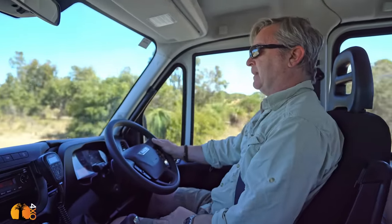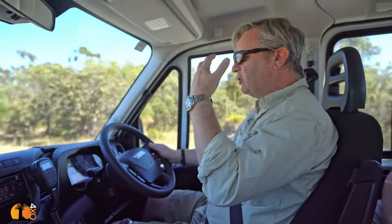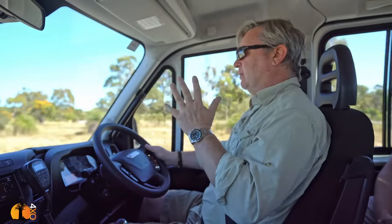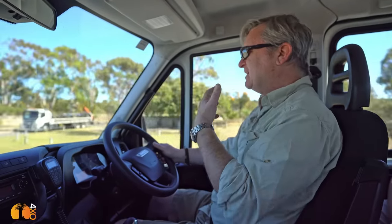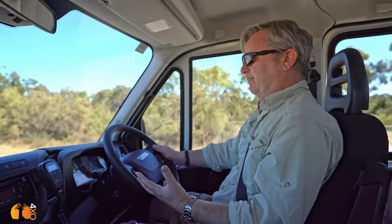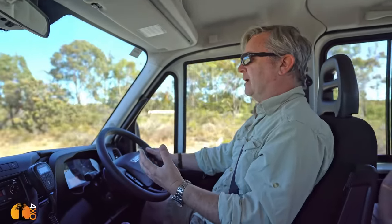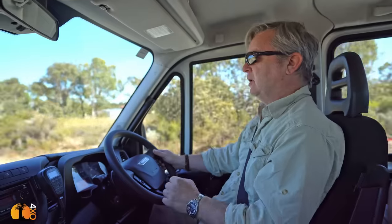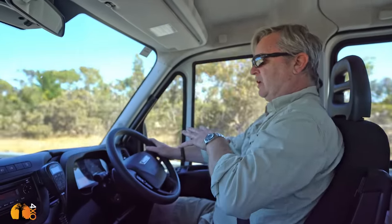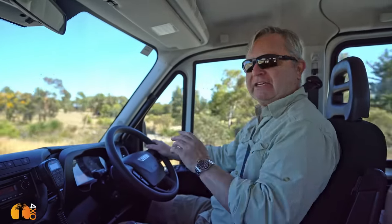In terms of the ride though, it's quite choppy, and it's not great, but this vehicle isn't loaded. This vehicle empty is not particularly nice to drive, even on tarmac. It's a bit jumpy. With a load, I know for a fact that it is going to improve an enormous amount. So again, going from an ordinary four-wheel drive into a big vehicle like this, you would think it would be a huge adjustment. It's not.